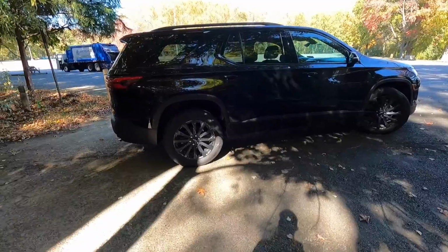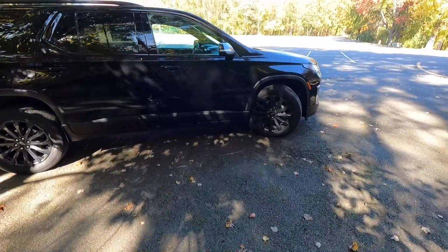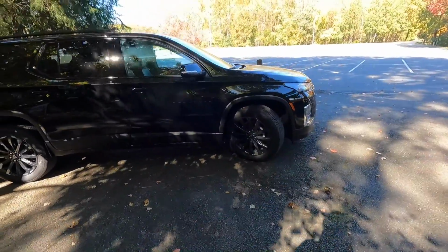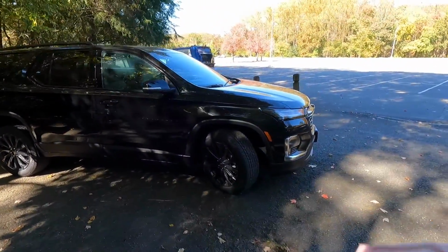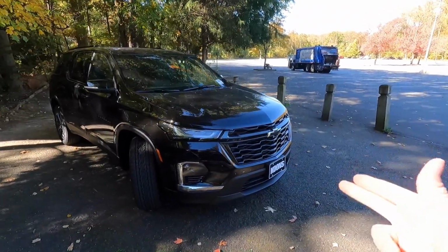You can pull a 21-foot center console, dependent on how much that center console weighs, if it's wood stringers, blah blah blah, all that kind of stuff. So you can actually pull quite a bit of weight with the Traverse RS with the 3.6 liter. Obviously that's the motor that comes with it.